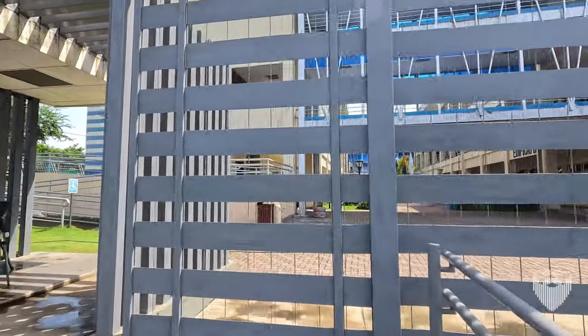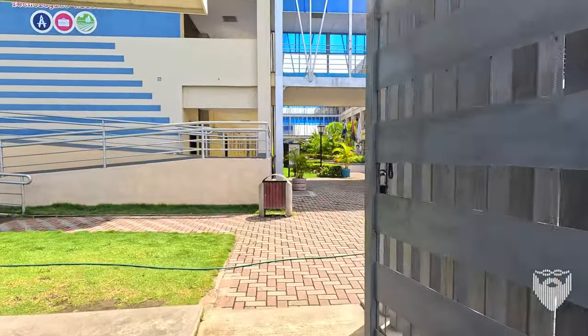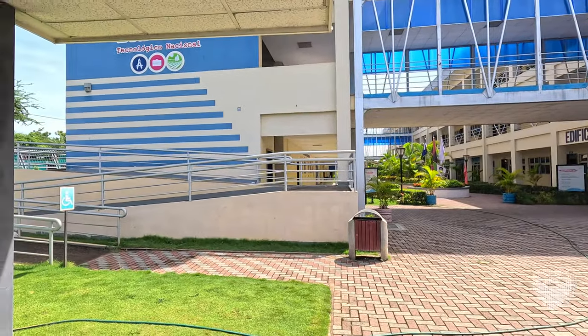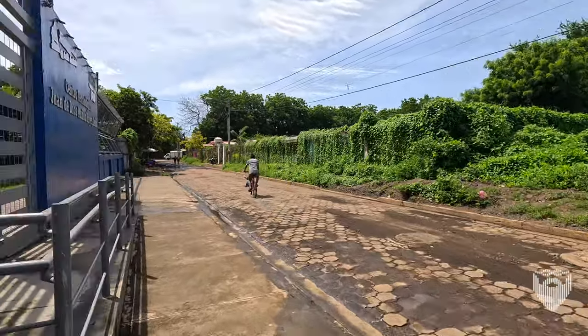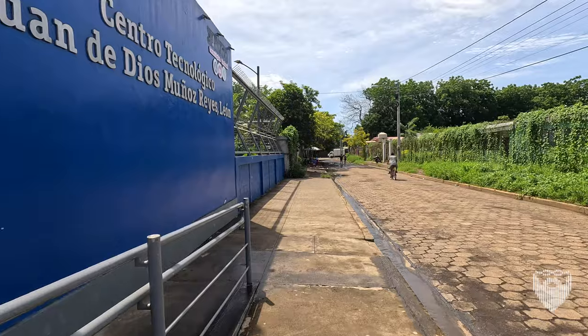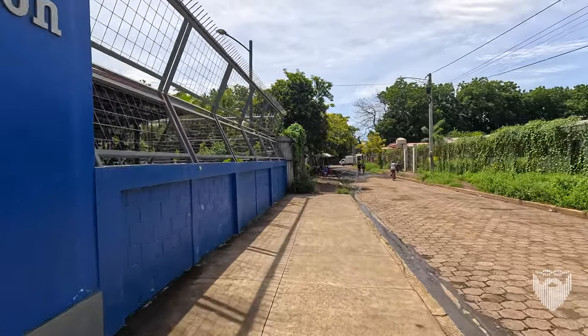Don't know that we're really supposed to be in here, but I'm just going to poke my head in and put the camera in for a second. Let people see. There are people in there. There's a lot of voices. I can see some people walking around. Hola. Yep, security guard is just over to the side. Just wanted to get a look at what it is.